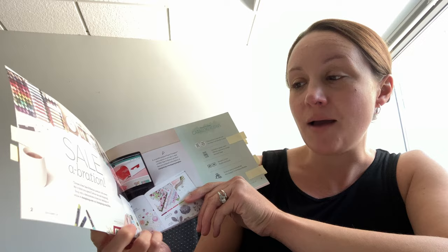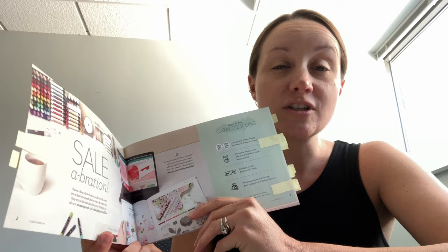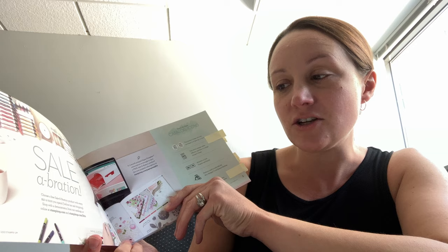So that's what it talks about here on page 2. It is $50 before tax and shipping, and there are just a few extra special items that you can only earn by spending $100. So I'll make sure to point those out. But it starts at just $50. Page 3 is just a quick little reference guide, so it'll tell you to watch for the $50 and $100 eligible items and some other types of products here that you can watch for.